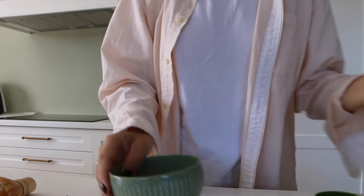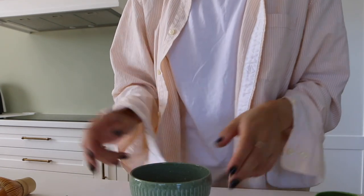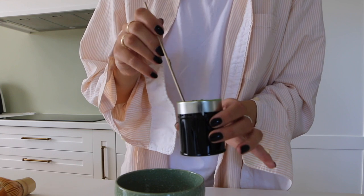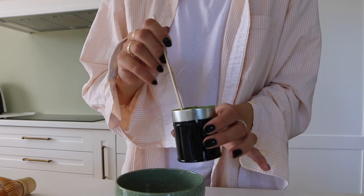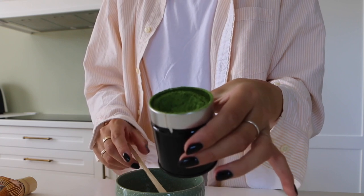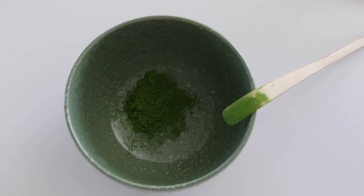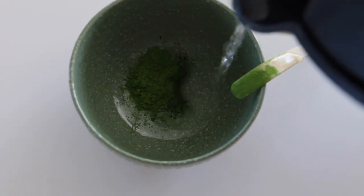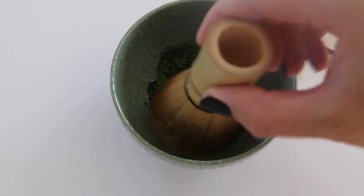So I'm gonna pour out the water, clean the bowl. Oh, it's really hot now. So I guess that will help keep the latte hot. So now I'm gonna add 2 scoops of the actual tea in here. This is what it looks like. I poured it out of the plastic bag. Okay, now you have to pour a little bit of hot water. Whisk it.